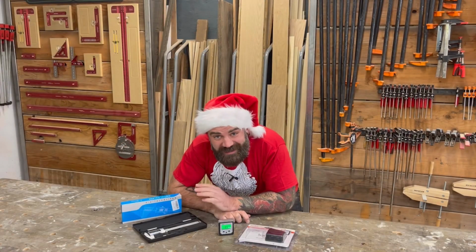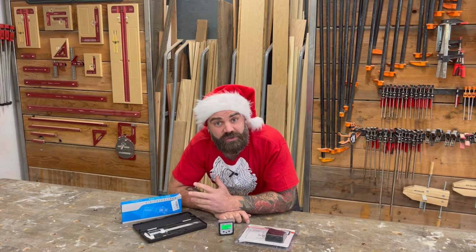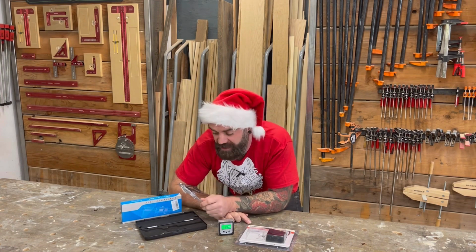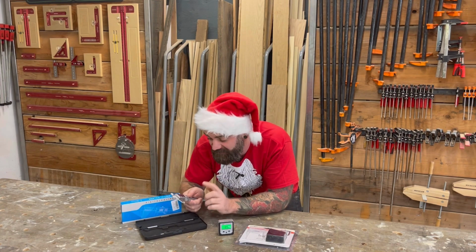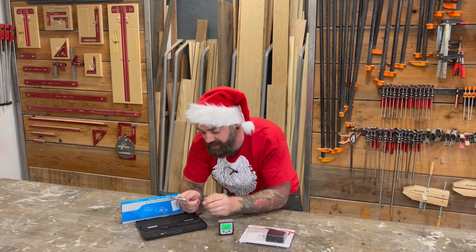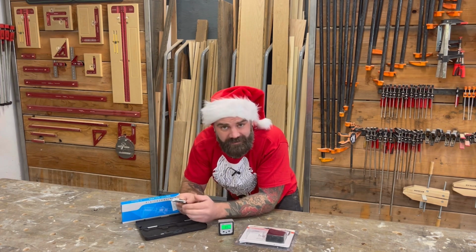So the word on the street is that this year digital is all the rage. I actually don't know if that's true because I don't go outside much. But in this shop, digital is all the rage, and a great gift idea would be a set of digital calipers or this cool digital angle gauge. Now, the cool thing with the calipers, if you don't have a set of calipers in your shop, then you definitely want to get them.